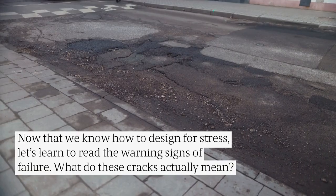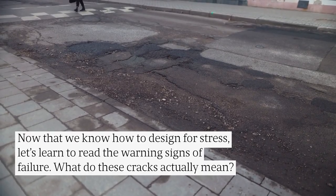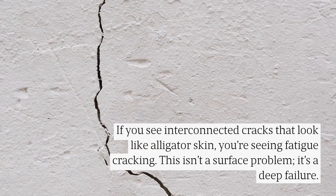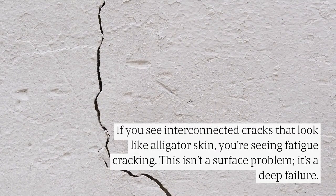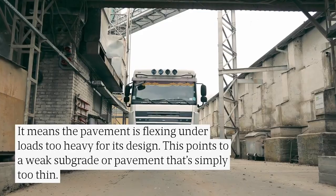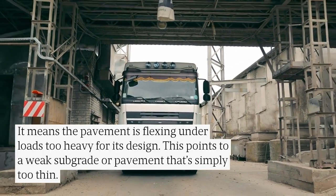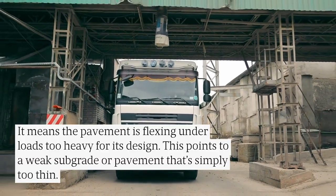Now that we know how to design for stress, let's learn to read the warning signs of failure. What do these cracks actually mean? If you see interconnected cracks that look like alligator skin, you're seeing fatigue cracking. This isn't a surface problem, it's a deep failure. It means the pavement is flexing under loads too heavy for its design. This points to a weak subgrade or pavement that's simply too thin.